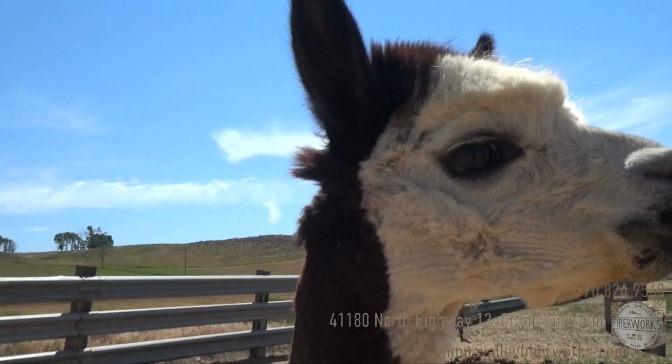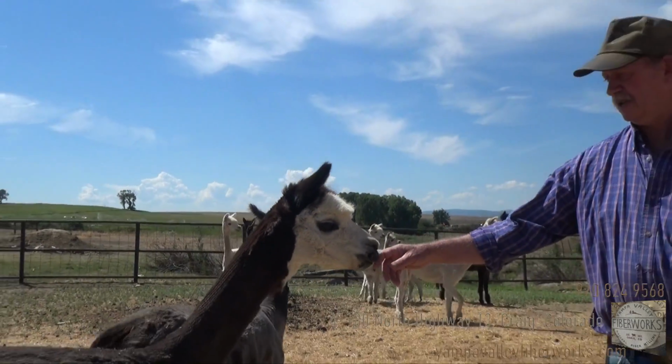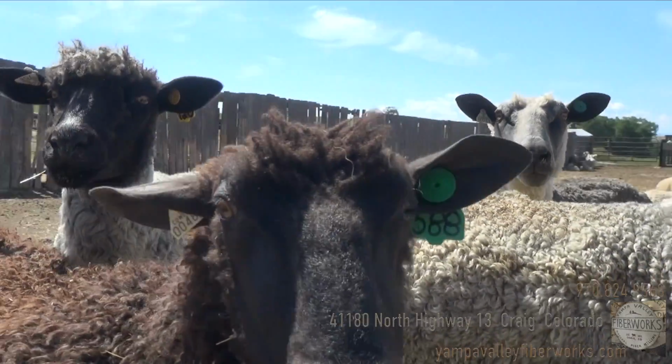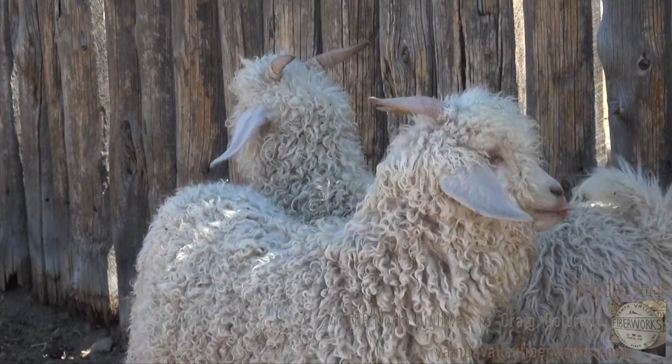We shear once a year, and we have alpacas and we have sheep, and then we have Angora goats, and we shear them 2 times a year. And they give us a lot of wool.